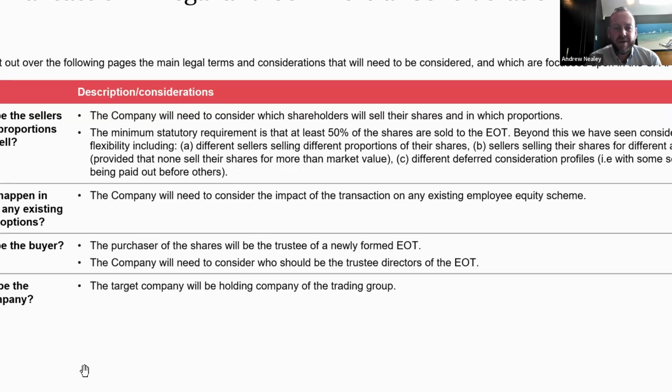So, key commercial and legal considerations. First of all, the selling shareholders have to consider who's going to sell their shares and in what proportions. There's quite a lot of flexibility once you're above that 50% threshold, and we've seen quite a number of different approaches: different sellers selling different proportions of their shares, potentially for different amounts as well, provided that nobody's selling for more than market value, and with different deferred consideration profiles as well.